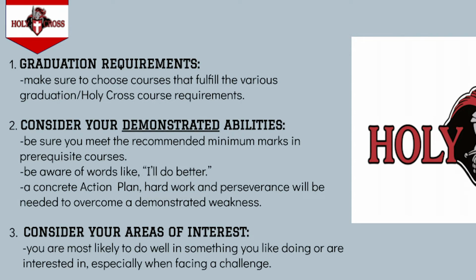Then, consider your demonstrated abilities. You need to base your course selections on the reality of the previous performance in any given subject area. It's not enough if you're struggling in a subject area to simply say, I'll do better or I'll try harder, because this rarely works. If a student is going to go against a teacher's, a GLA's, or a school's recommendation about a course, then a concrete action plan that involves additional tutorial attendance, outside tutoring services, hard work, and perseverance will be needed to overcome demonstrated weaknesses.